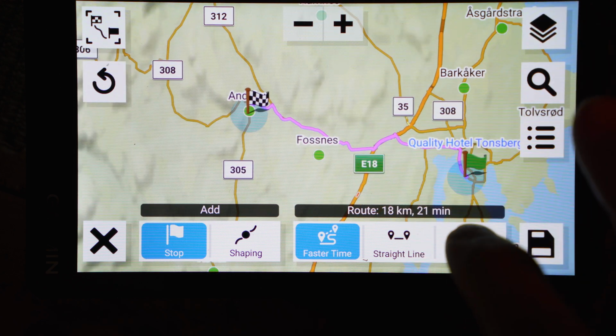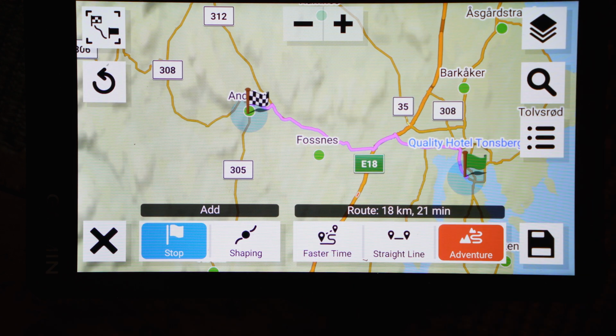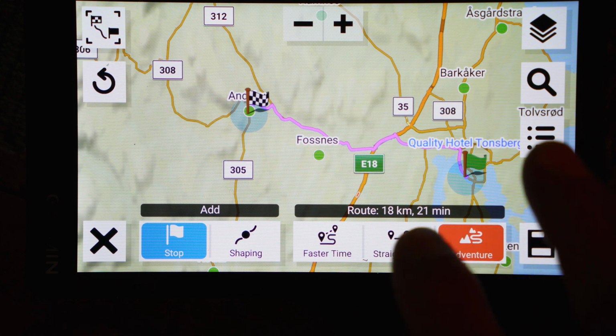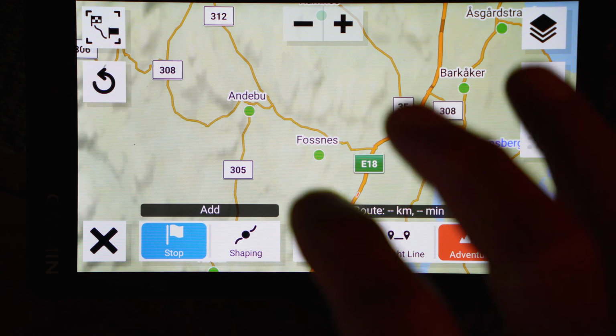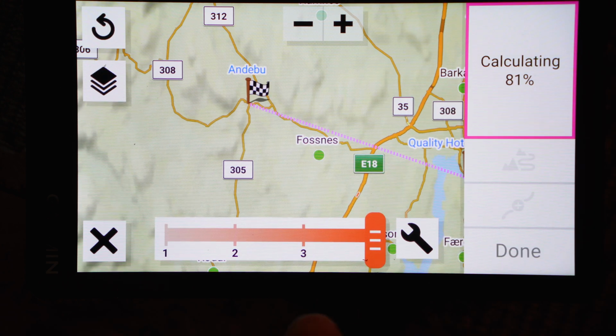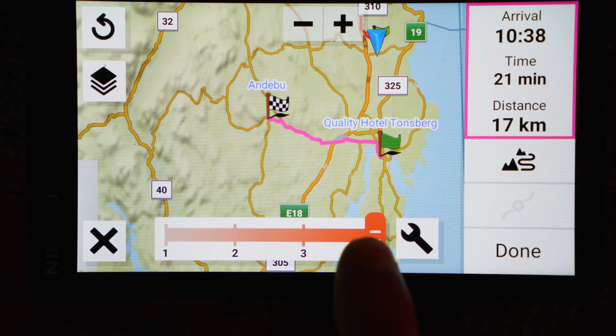Done. I forgot to put it on adventure first. Now it has faster time, so I'll put it on adventure. It will not do it now for this point because I have created it already, so let's just undo it. I can undo it here. Now it's sitting on adventure. I can click undo again. Now it will give me the different grades of adventure.